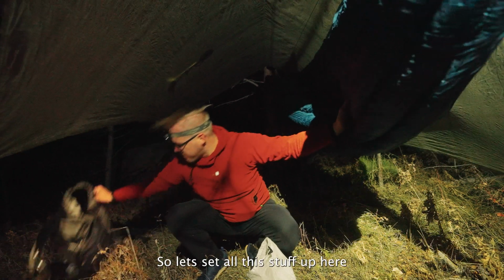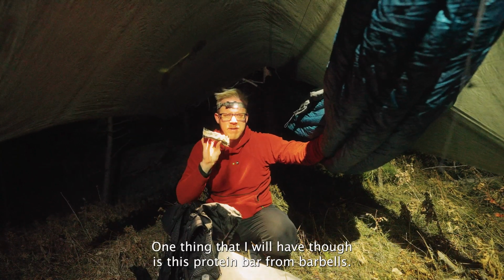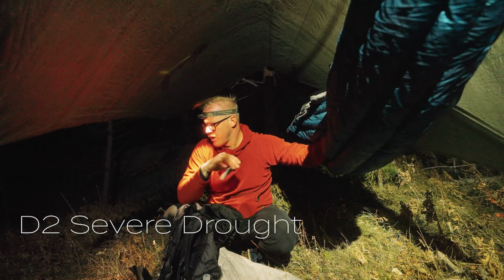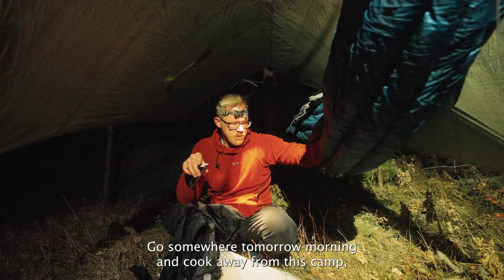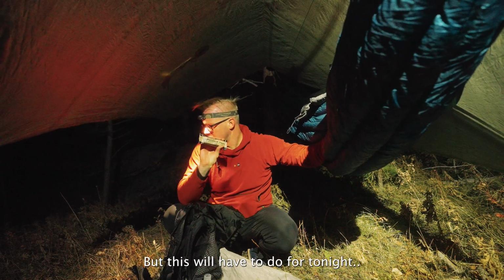Set all this stuff over here. The one thing that I will have though is this protein bar from Barbells. I just don't feel comfortable cooking right here because there's just too much dead brush all around here. So I'll probably have to wait, go somewhere tomorrow morning and cook away from this camp, and then I can enjoy that. But this will have to do for tonight.